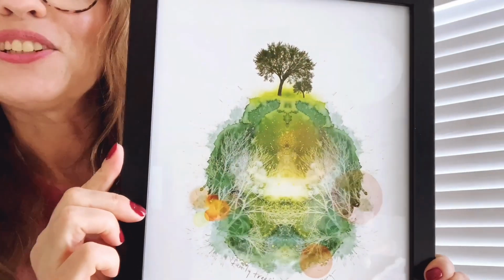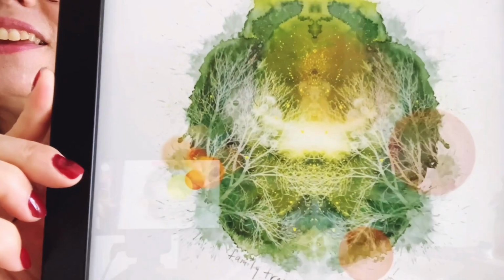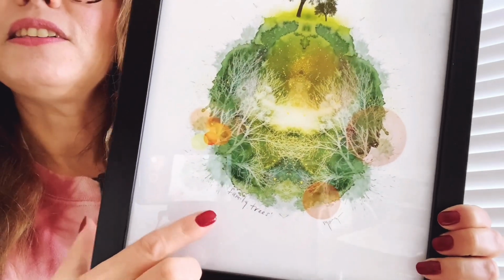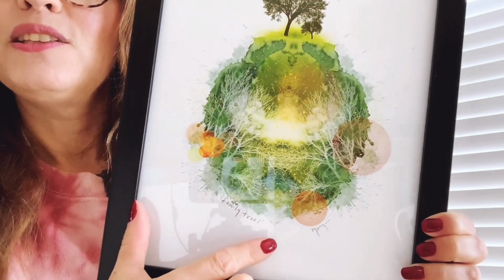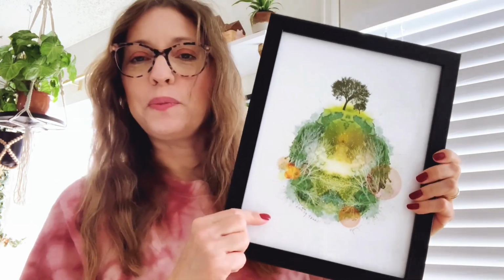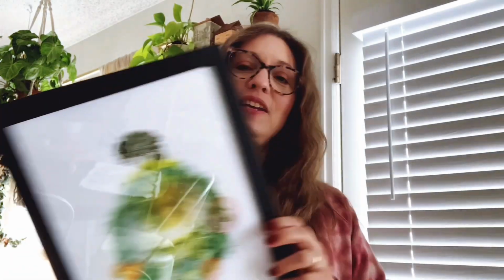More nature looking things, very pretty. So I looked up this artist here and I was able to find her. She had a shop on Etsy. This print is called Family Trees, and I think it's on the back of this print. I was able to figure out the name of this artist, so I Googled her and I saw that she had a shop on Etsy.